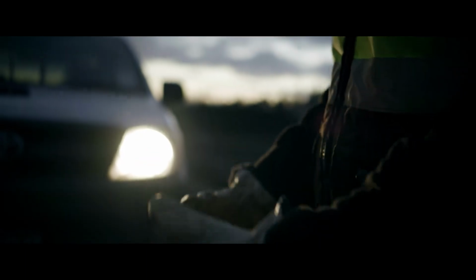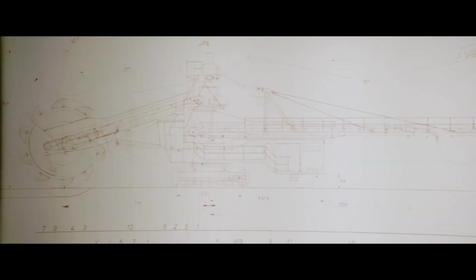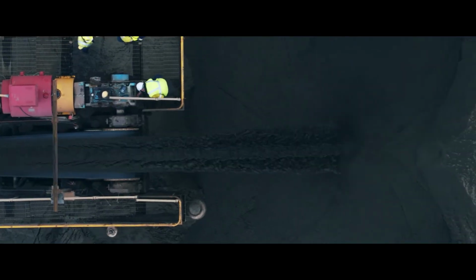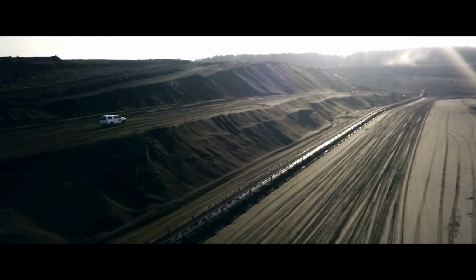It begins here at Waikato North Head, where the iron-rich sand is collected by using a low-impact bucket wheel, before it is transported via conveyor belt to the concentration plant. These practices are a more sustainable alternative to traditional, higher impact mining methods.